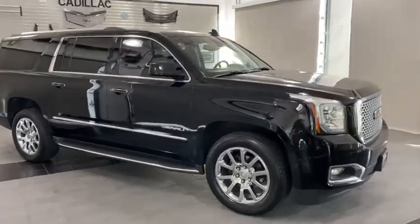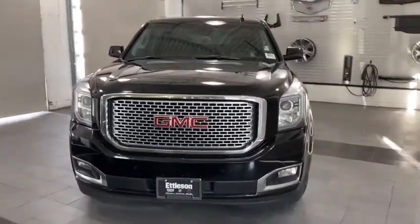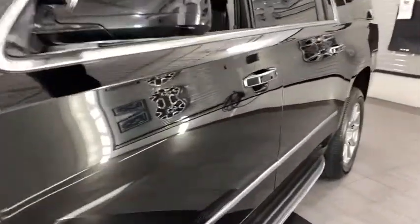You are going to love this 2016 Yukon XL. GMC Yukon XL is a great choice for families who need a full-size SUV with maximum seating. The looks don't hurt either. This vehicle has less than 60,000 miles.